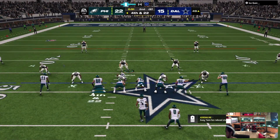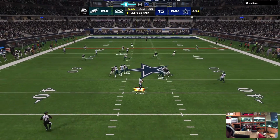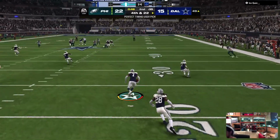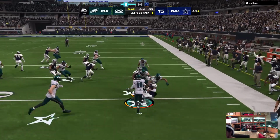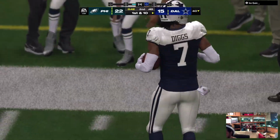Hurts not coming to the sideline. They're going to go for it. They'll set up to throw. Looking for Watkins, and it's intercepted. Picked up by Trayvon Diggs. And the Cowboys are going to get the football here at their own 40-yard line.